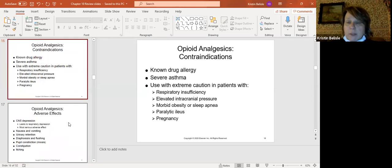Contraindications. If they have a drug allergy, they do not need to take it. Severe asthma, we worry about respirations. You need to use with extreme caution in patients with, and I want you to understand, when you give an opioid, you are going to depress the CNS. Everything goes down. Remember I said that? Low and slow. When we do that, we're going to have respiratory depression because our central nervous system is being depressed. We're not going to breathe as fast. Because of that, if I have a patient that has respiratory insufficiency, I already know they're not breathing well. I give them an opioid. What am I going to do? Suppress it even further. They're at high risk for respiratory arrest. So we need to be very careful.